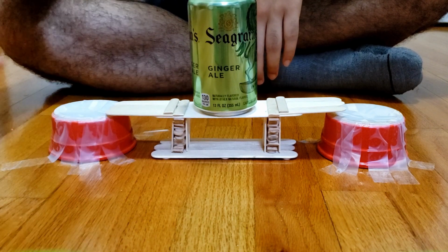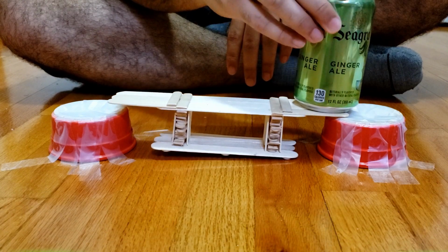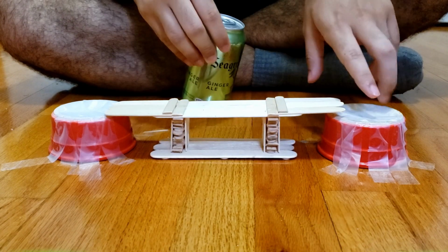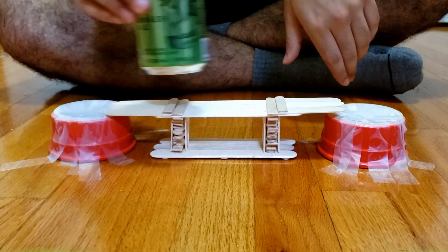I'm not even worried at all. It seems completely fine. If I put it over here, it might tip over. See, this isn't touching here, but at least it's sturdy. So, luckily, both bridges were a success. Neither of them broke, and everything went well.